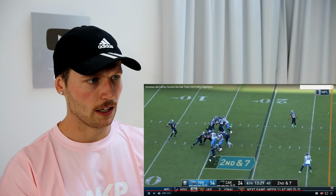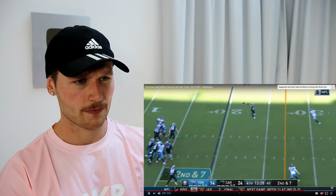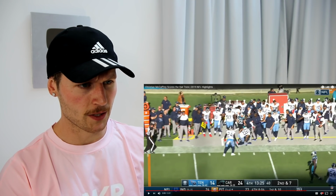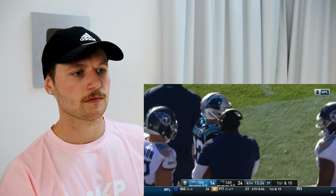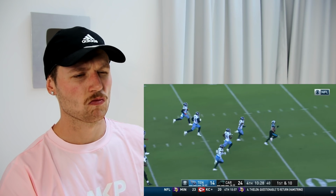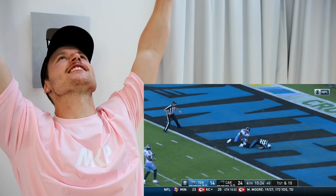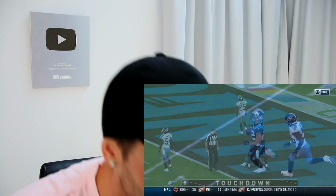On 2nd and 7, Allen to throw. And then, hey, McCaffrey's open. All kinds of time, and then he hits McCaffrey out of the backfield. And McCaffrey's got the speed. McCaffrey for first down yardage. McCaffrey right up the middle. And he is... Get there, McCaffrey! Oh, yes! For the touchdown. Thank God for that, 58 yards.